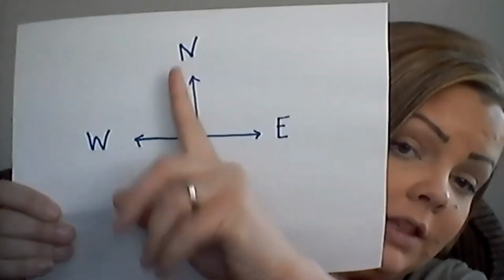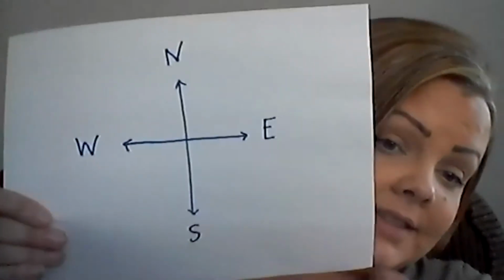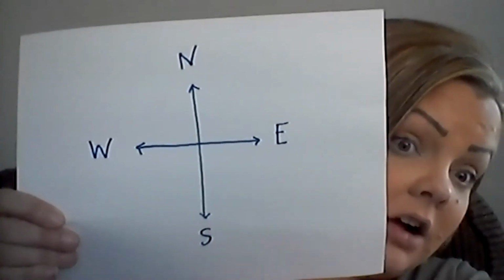I've got this picture here to show you. So we've got north, south, east, and west. Now if you see that, you can tell somebody, oh, that's cardinal directions, and you can learn a new term. So now that we have that out of the way, let's talk about compasses.